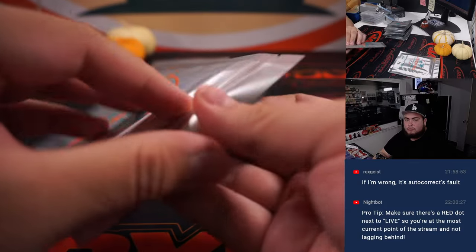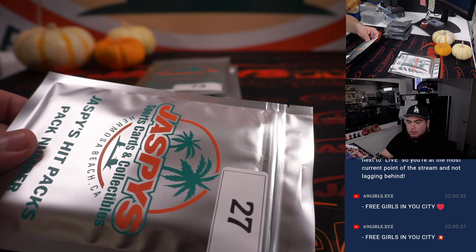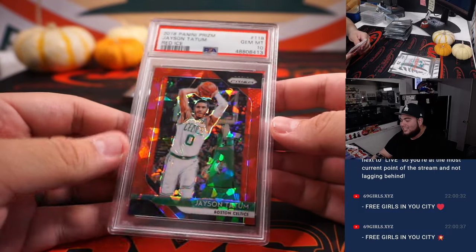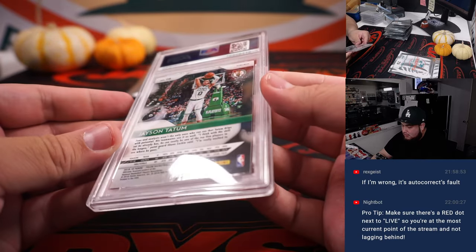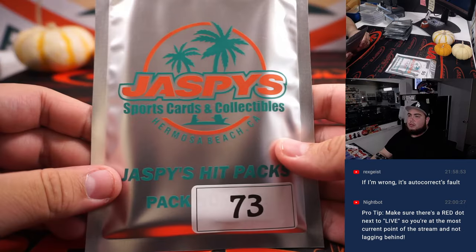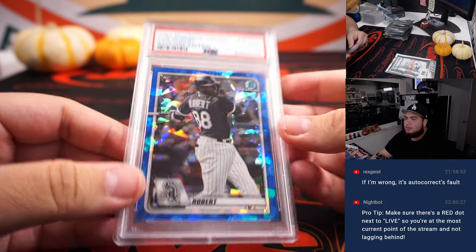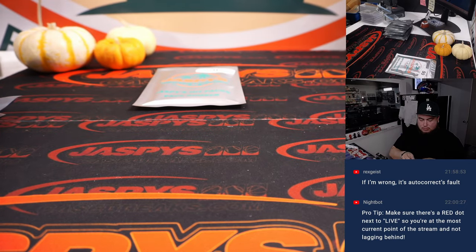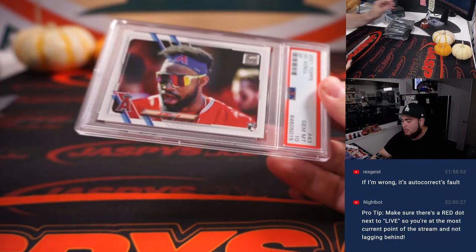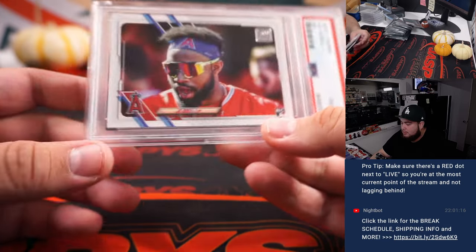Alright, three more. And that's a Tatum Red Ice PSA 10 from Prism. 2018. 73. Luis Robert Sapphire Edition Rookie Bowman Chrome PSA 9. And last one here, buddy. Good luck. Nice Jo Adell. That is a short print rookie from 2021 Topps PSA 10.